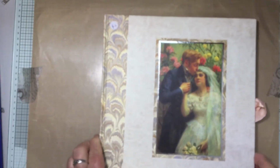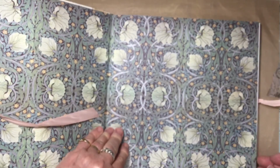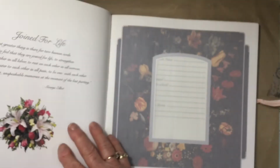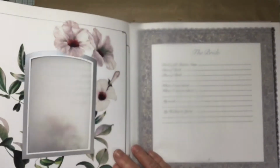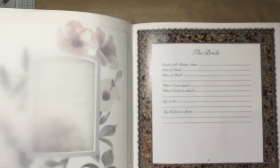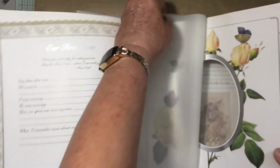But wait, there's more. I found this, and it's done up with a ribbon, and then the inside cover is just beautiful. And then it's got some poems, and these beautiful pages. I've got one with Victorian flowers. This one's like the bride, but you could utilise those around things. There's another, your first date. They're just beautiful, and I'm sure somehow I could utilise those in albums.